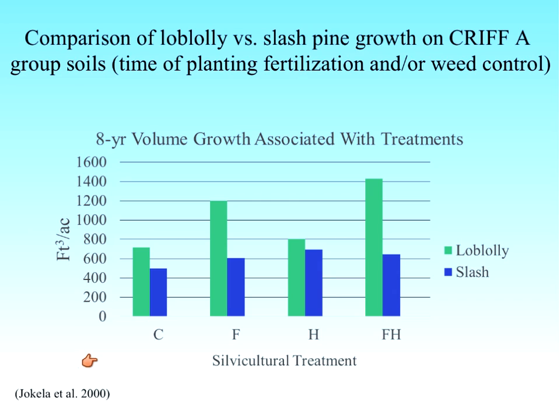This is a bit of data showing you, on a CRIFF A group soil, these wet gumbo clay soils with clay near the surface, some differences in response between slash and loblolly pine. Control is C, F is fertilizer, 250 pounds of diammonium phosphate. H is just an herbaceous weed control treatment, and FH is a combination of fertilizer and weed control. And you can see that it follows the generality I described earlier. Loblolly pine tends to be more responsive than slash pine to any of these types of treatments.